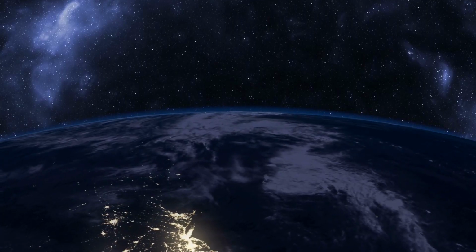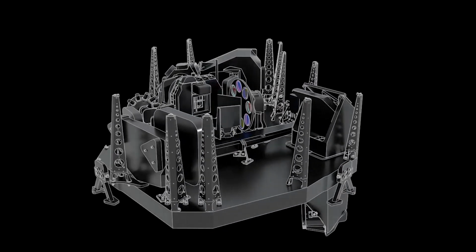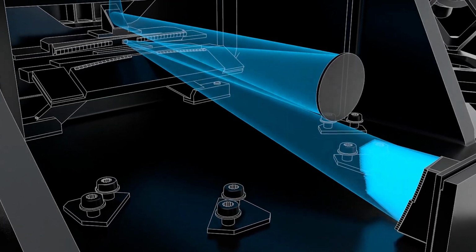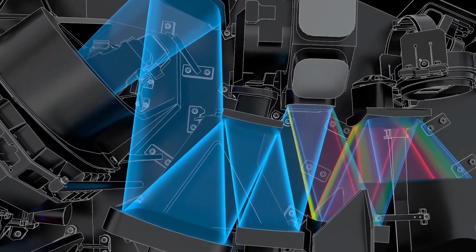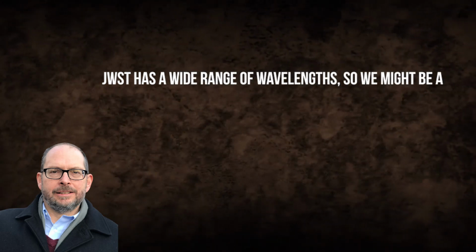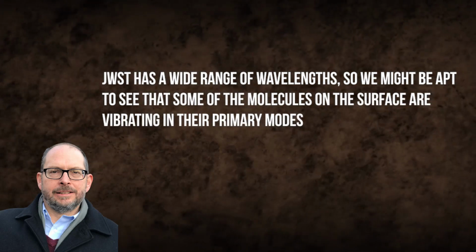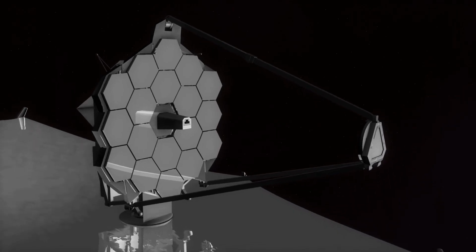Presently, typically, the Earth's atmosphere inhibits infrared light. However, in the case of JWST, the near-infrared spectrograph integral field unit will unveil the light from these planetary bodies, from near-infrared to the start of the far red. Lunine said that JWST has a wide range of wavelengths, so we may be able to see that some of the molecules on the surface are vibrating in their primary modes. Let's learn more about how the JWST wants to do the impossible.